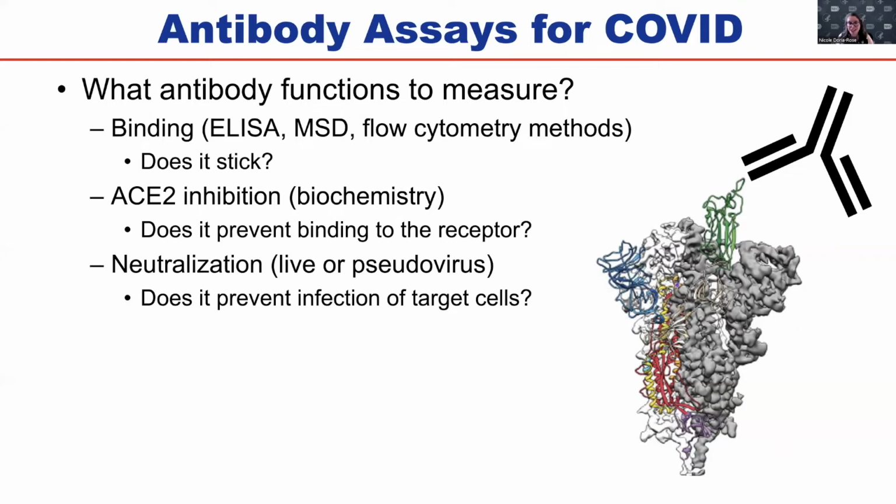So there's an assay that we do to look for ACE2 inhibition. So ACE2 is the protein on target cells that the virus sticks to. So if you can interfere with the interaction between the spike protein and ACE2, then you're probably going to be able to block the virus. So that was an important biochemical function that you can test. And then my job has been to look at neutralization, and neutralization is testing whether the virus can prevent infection of target cells.